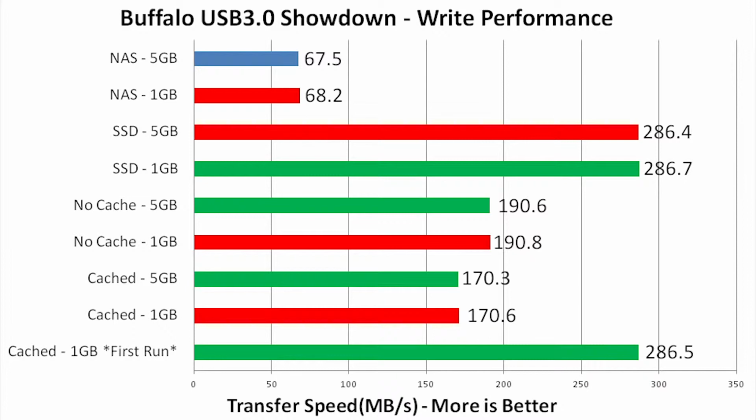So in terms of writes, around 300 megabytes per second is pretty darn fast. It's, well, the fastest that we have here. Next up, we have a regular drive using USB 3 with no cache. Now we're seeing a bottleneck caused by the drive itself. In fact, 190 megabytes per second for an internal regular old hard drive is actually not that terrible. If we were using much smaller files though, it would lag behind the SSD much more significantly than this. So if you're moving around things like video files, this is a great solution.